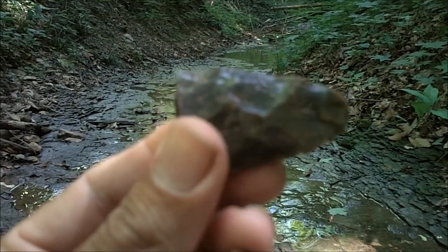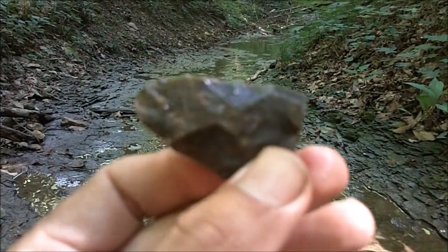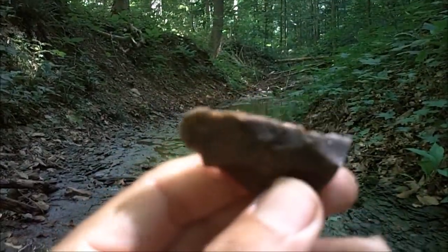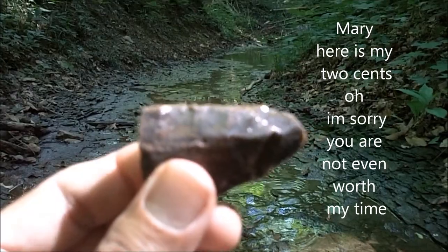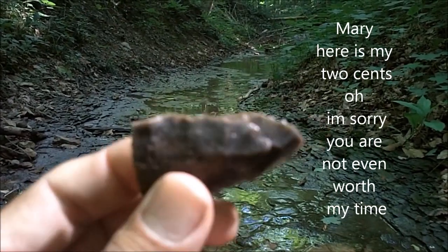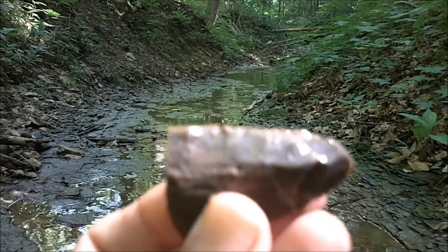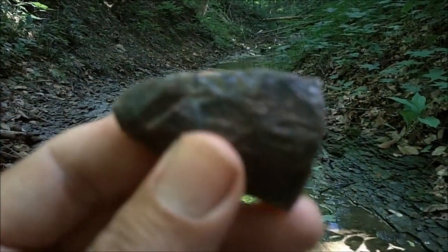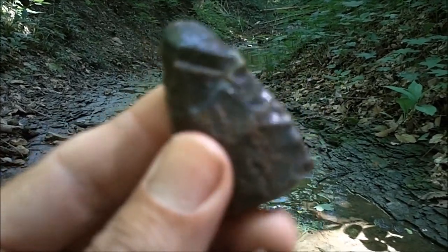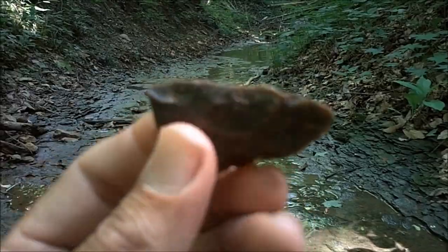Very happy and honored to be able to own these. The comments made by a few are not going to ruin my outlook on it, and I know it's not going to ruin everybody else's outlook on trying to preserve the history of these artifacts. All right, I'll get off my soapbox right now, but just enjoying my time down here in the creek this morning.